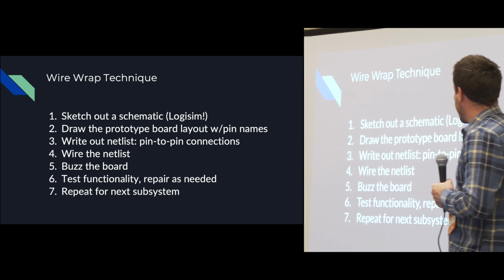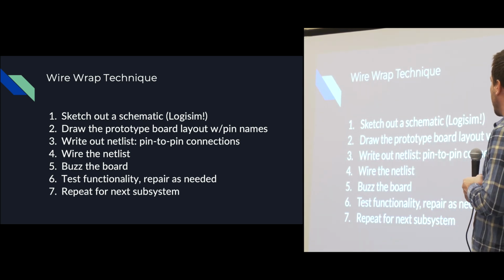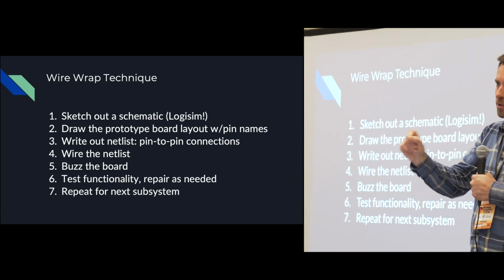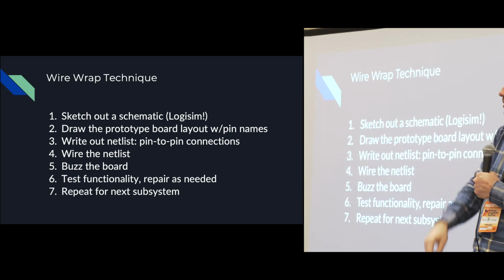So the technique that I use, again, you don't have to do it this way, is to start by sketching out a schematic. For simple stuff, I would just literally write it on paper. I'd just draw some boxes and be like, all right, this needs to go there, and that needs to go there, and this OE needs to go to this control signal.